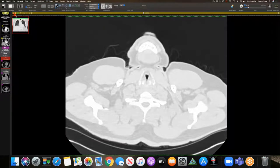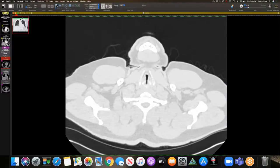All right, so this was an interesting case that was shown to me by one of my colleagues recently. So I'll show the CT.